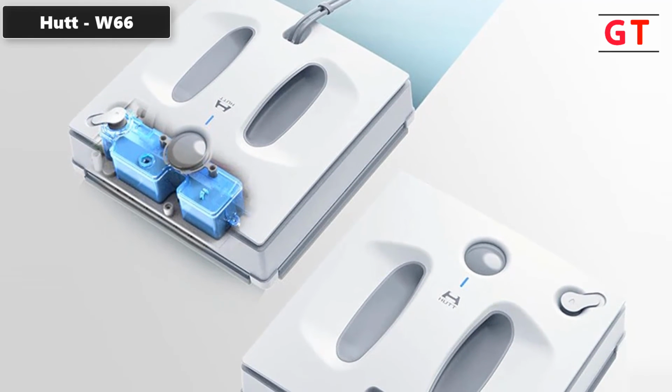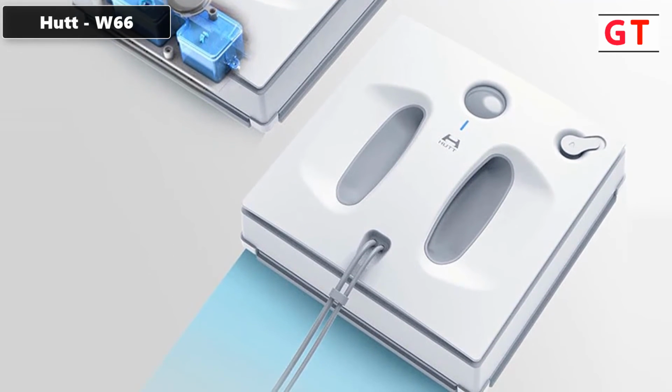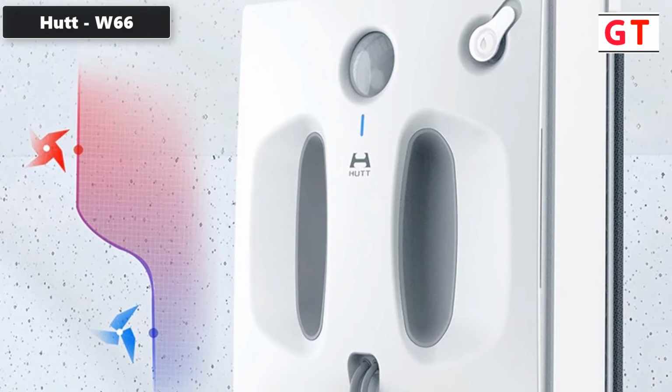The robot has a built-in water tank and smart water spray. When there is no water in the water tank, it will remind you. It adds 8 sets of spray points to spray water evenly. The rake will always maintain humidity.